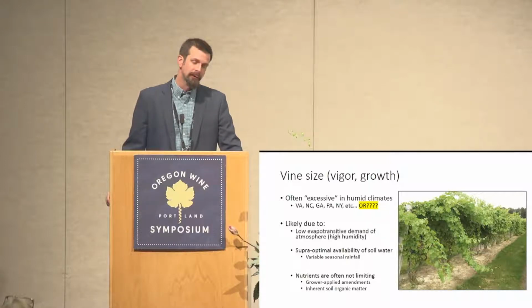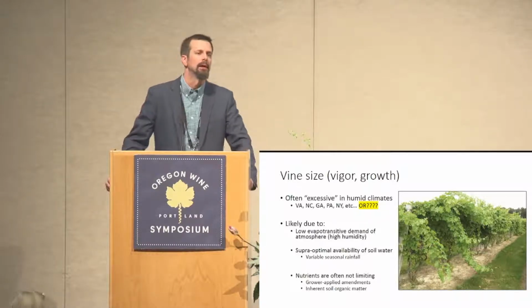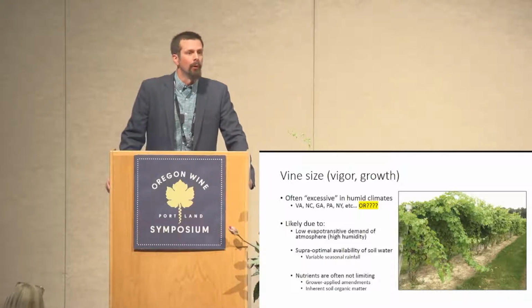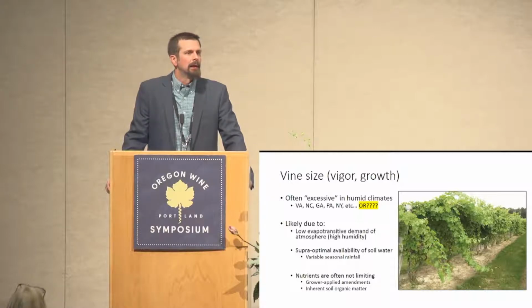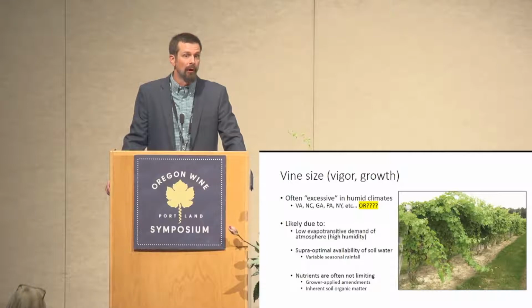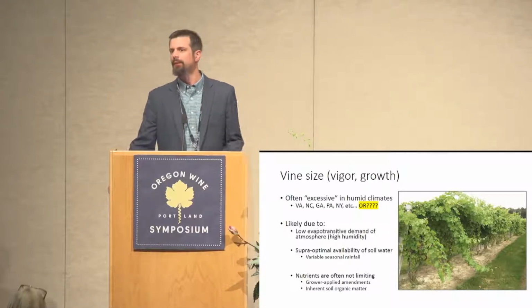So what else? Nutrients. Nutrients are often not limiting as well, whether that be from the inherent parent material in the soil or grower-applied amendments, and so that doesn't help. If you're trying to take this analogy, if you're trying to take your foot off the gas pedal, putting nutrients on is like slamming your foot on the gas pedal. So why apply nutrients when you're trying to attenuate vigor?